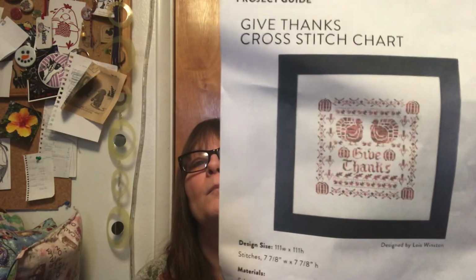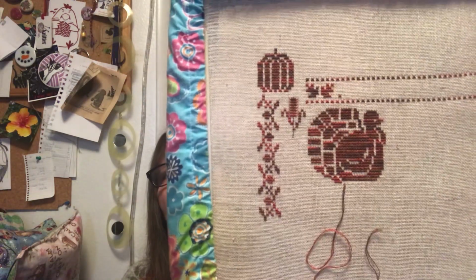And then this was my last prompt, was to put something in a backpack for survival, and I said food. So this is the Give Thanks by Lois Winston from DMC. It's a freebie on DMC's website. And this is 28 count Carolina linen, and I did the turkey. So that was great. I worked on this on Friday and Saturday. Since I had the little man Saturday, I didn't get a lot of stitching done, but I did finish up that 300 stitches on Friday. Oh no, on Saturday, I'm sorry.